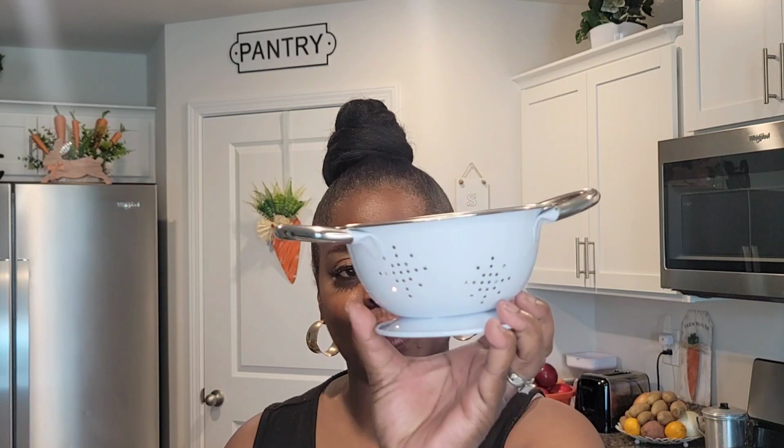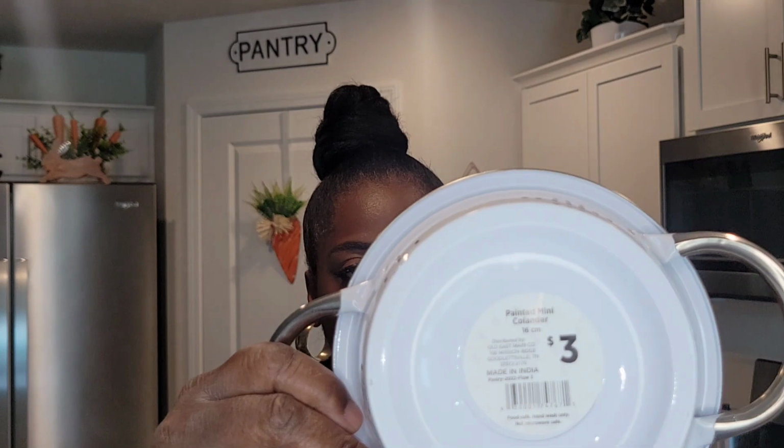But I did pick up something that I needed, and then I also picked up something that I wanted, okay? I especially went to that market that I showed you in the beginning of the video, because I especially wanted to pick this up. I've never seen this at any other Dollar General. And I found this because I'm working in a new area, and I was so glad to find this, y'all. OMG, look at this cute little mini colander. Oh, I love it. It was $3.